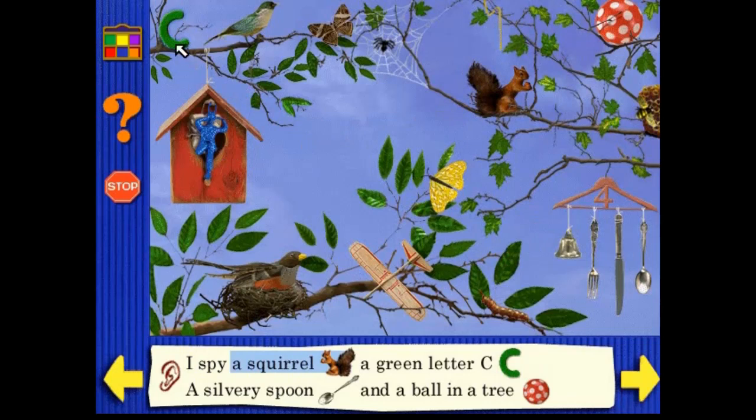Looks like a moth or something. A green letter C. Okay. I'm just looking for spoon writing. Wait. Oh, a silvery spoon. A ball in a tree. You've solved another riddle. I spy a squirrel. Let's go to the next nature screen.